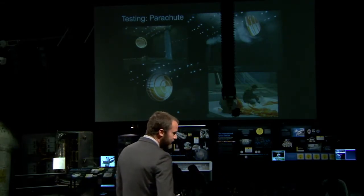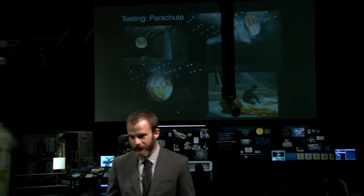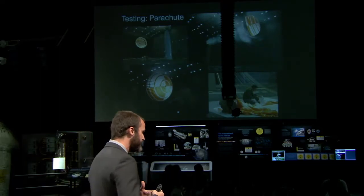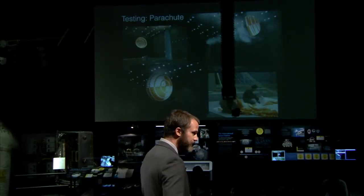But of course, we also wanted to test the parachute. We're developing a new supersonic parachute. So one of the first things we did was try to figure out, what does that parachute need to look like? What's the shape? What's the geometry? Where do we put holes? Where do we not put holes? So we did go to that wind tunnel, but we had to test subscale, about one-third scale parachutes in that wind tunnel. We tested over 55 different parachute designs.